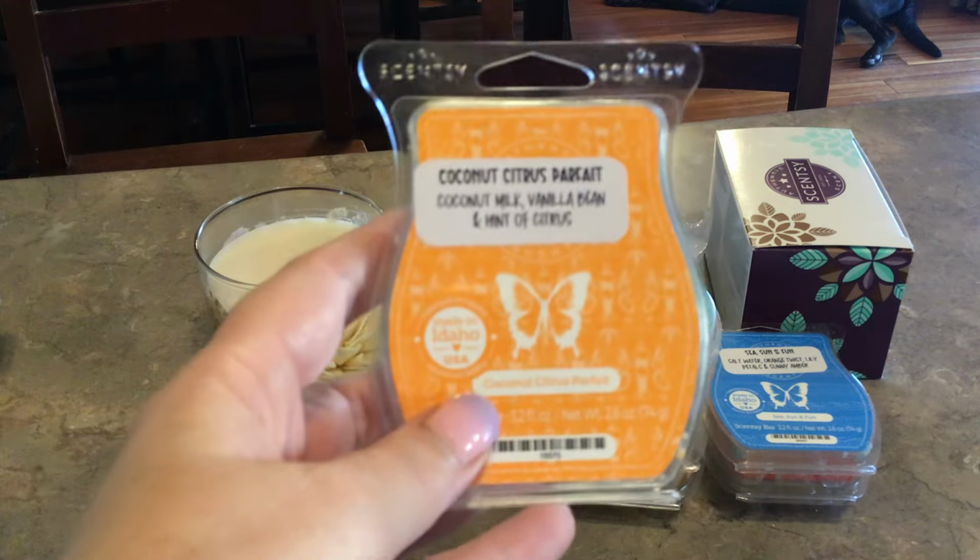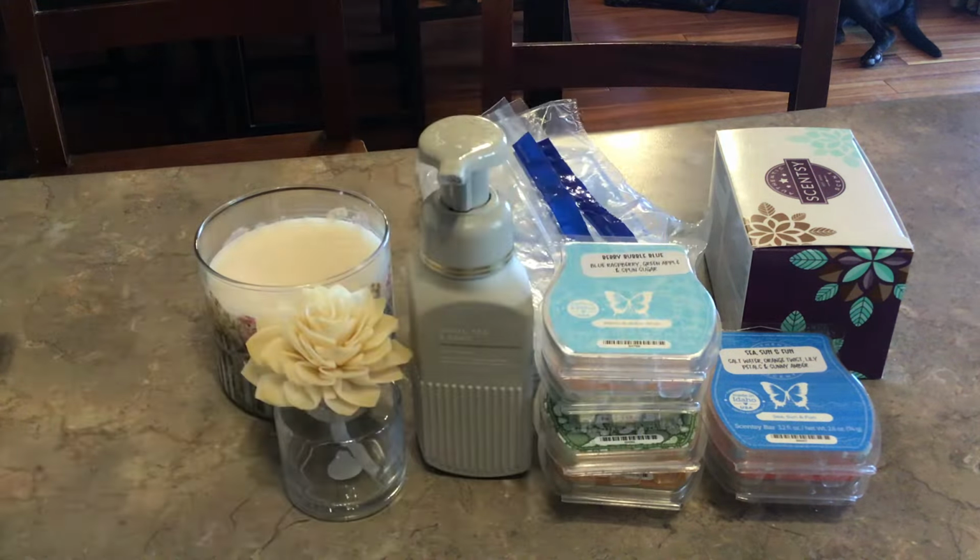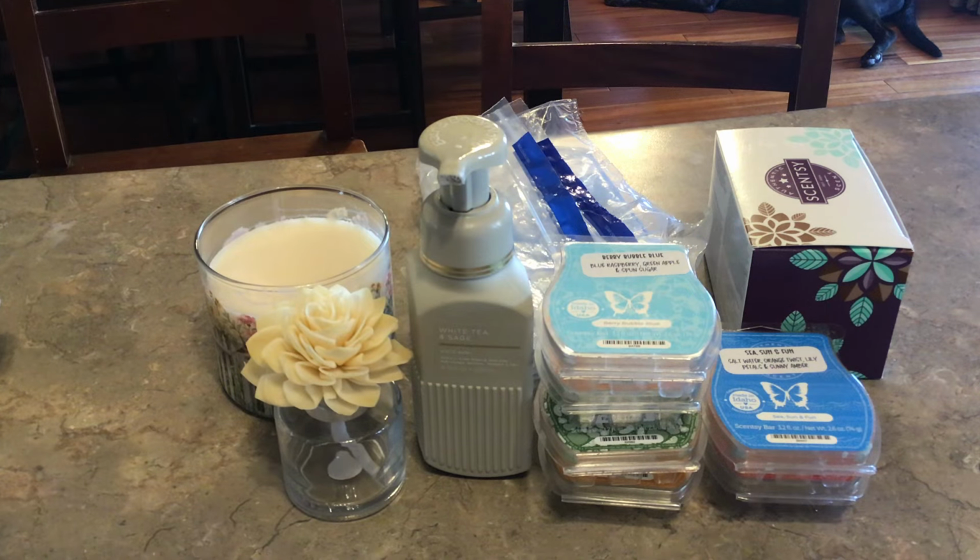Coconut citrus parfait. I'm kind of disappointed with this one. This was so, so light. Coconut milk, vanilla bean, hints of citrus. Yeah, hints of citrus. This was just very light.